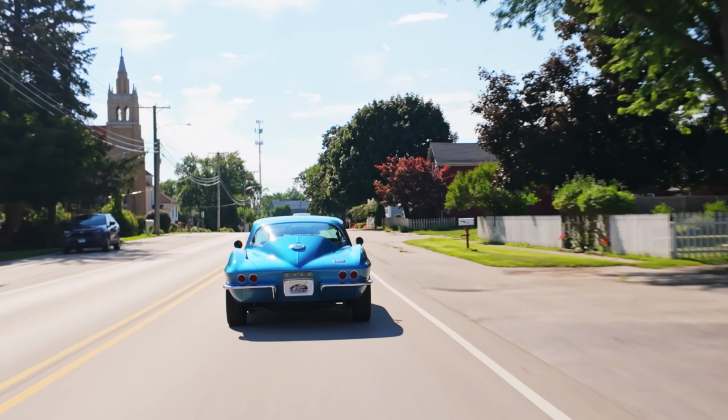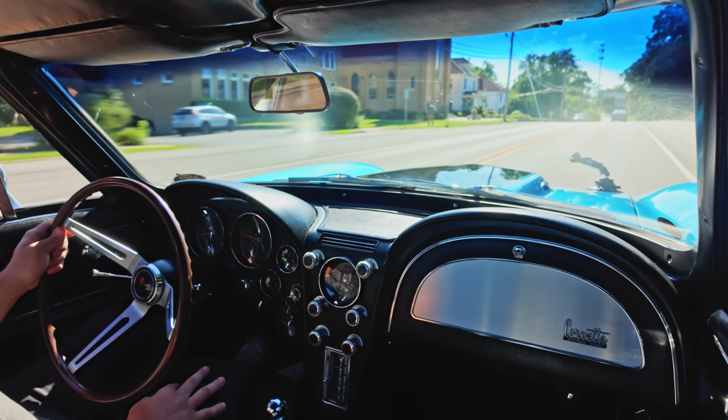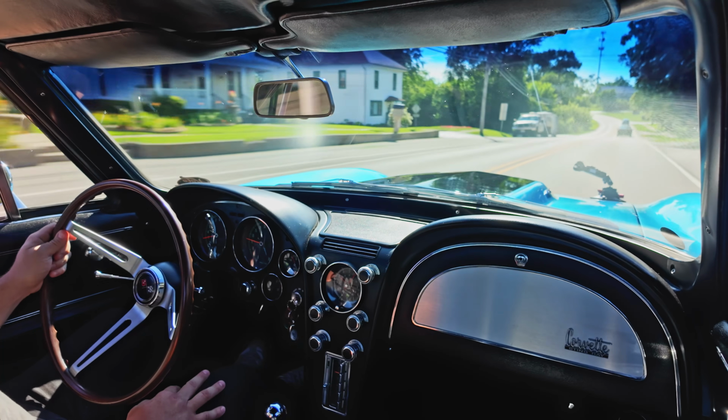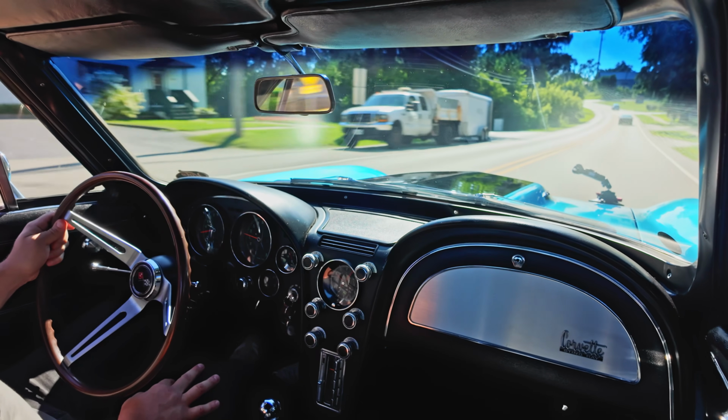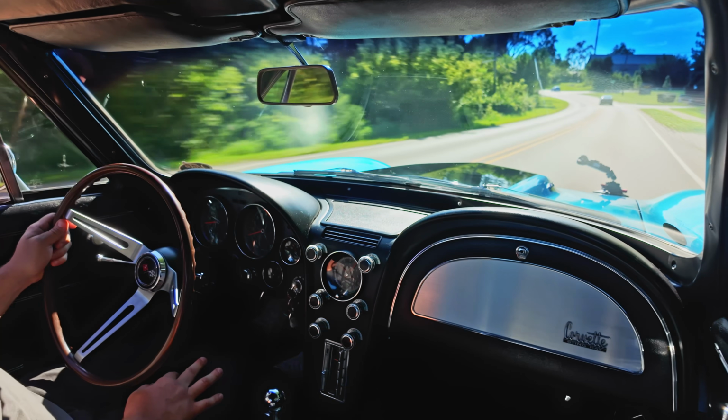So yeah, I would encourage you to come out and test drive it. We are totally transparent here, and this is a fantastic vehicle. Someone's absolutely going to love it. You can check out all the pictures, details, and the full description on volocars.com.